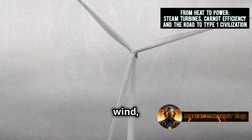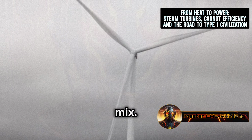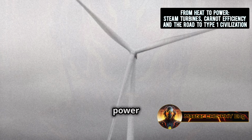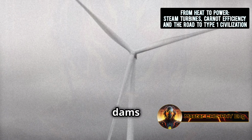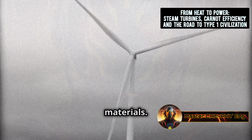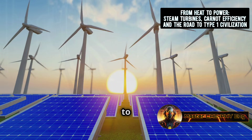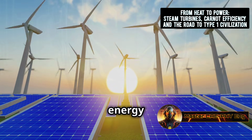Additionally, wind, hydroelectric, and biomass energy contribute to the renewable energy mix. Wind turbines harness the power of the wind, hydroelectric dams utilize flowing water, and biomass energy is derived from organic materials. Together, these diverse energy sources can work in harmony to create a sustainable and clean energy future.